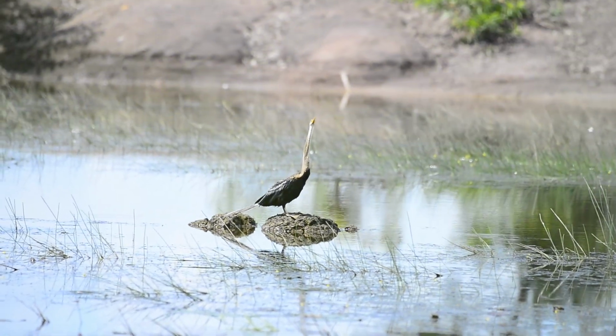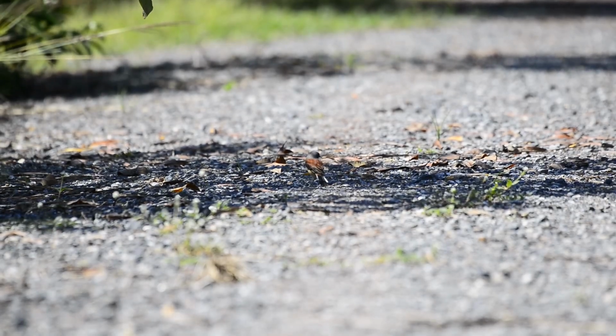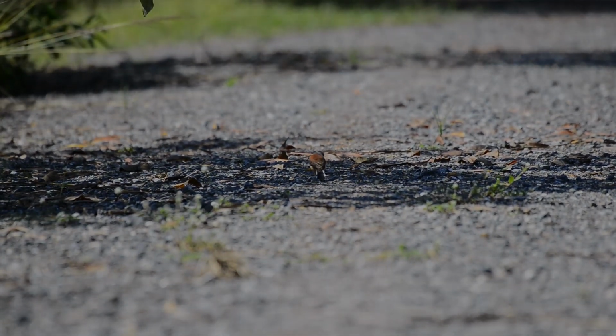So just as I was leaving, I came across this magnificent Burmese shrike feeding on the ground. I only got a short clip of video, but I'll definitely be back soon and look out for that one coming soon.